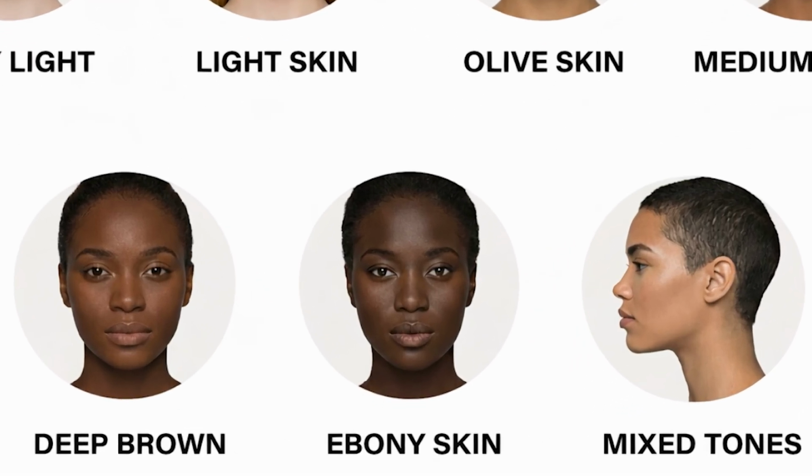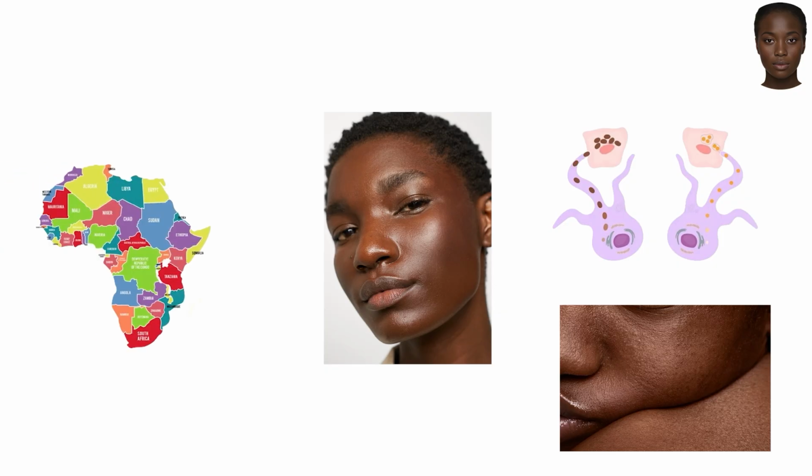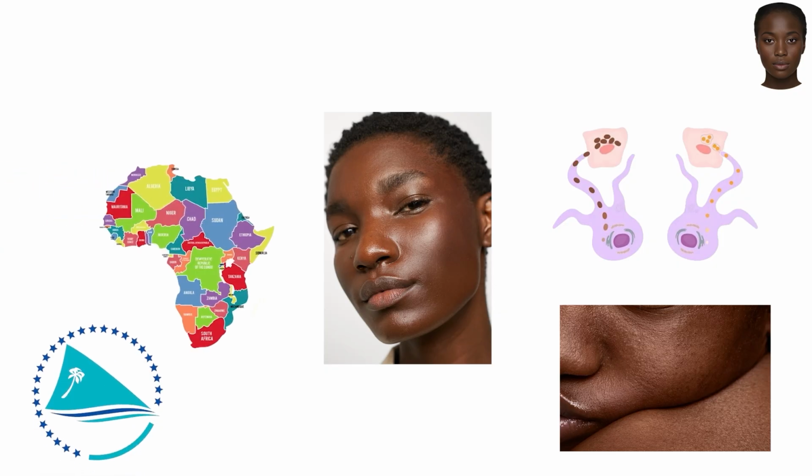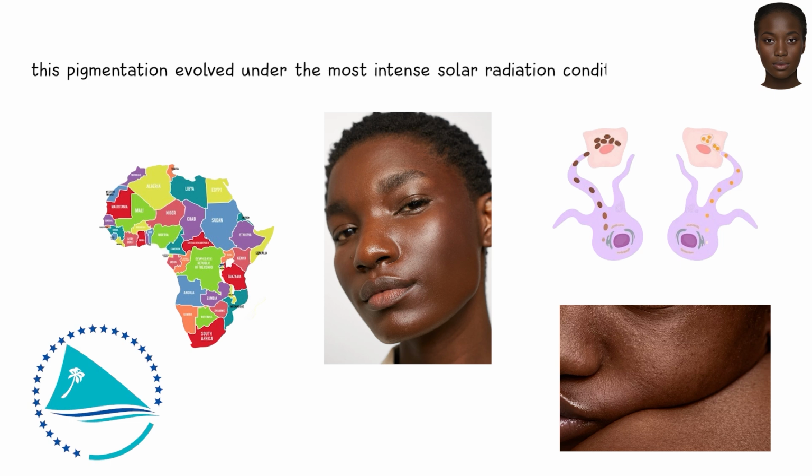Very deep ebony skin, darkest melanin rich tones. Very deep ebony skin contains the highest concentrations of eumelanin and often larger, more densely packed melanosomes. Found predominantly in equatorial African populations and certain Melanesian groups. This pigmentation evolved under the most intense solar radiation conditions on Earth.